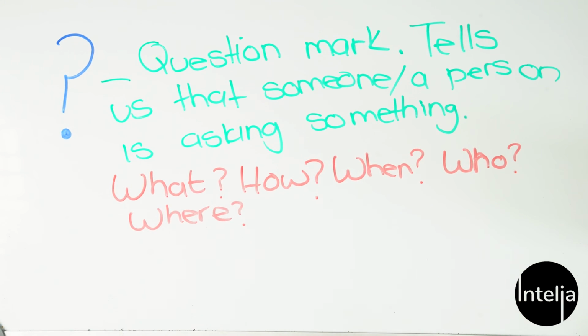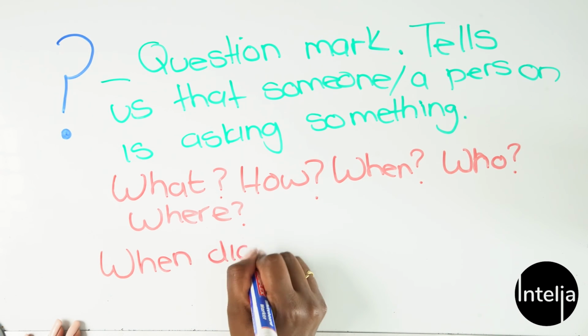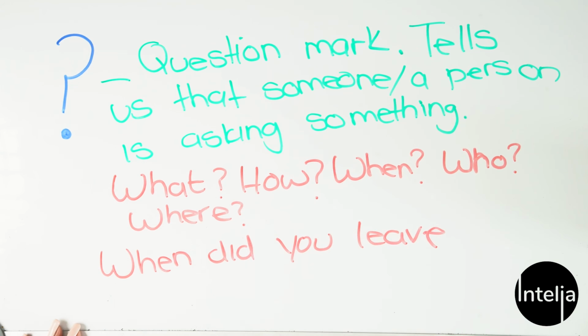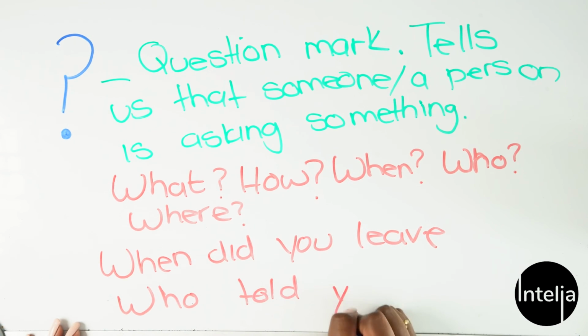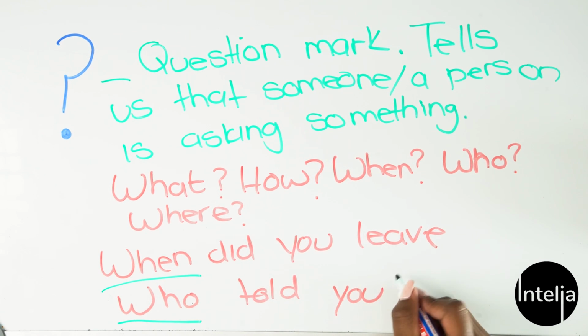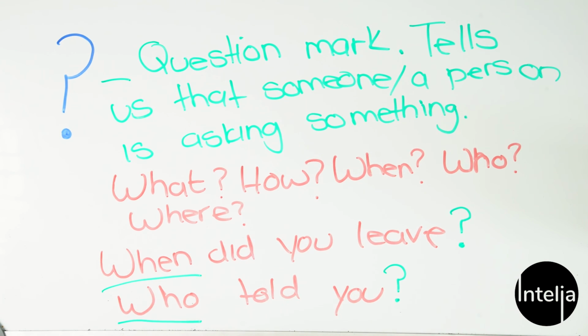For example, when did you leave? And who told you? As you can see, when, who, which means that we're going to put question marks at the end of our sentences. Why? Because it is asking something. That's what a question mark does. It puts out a question.